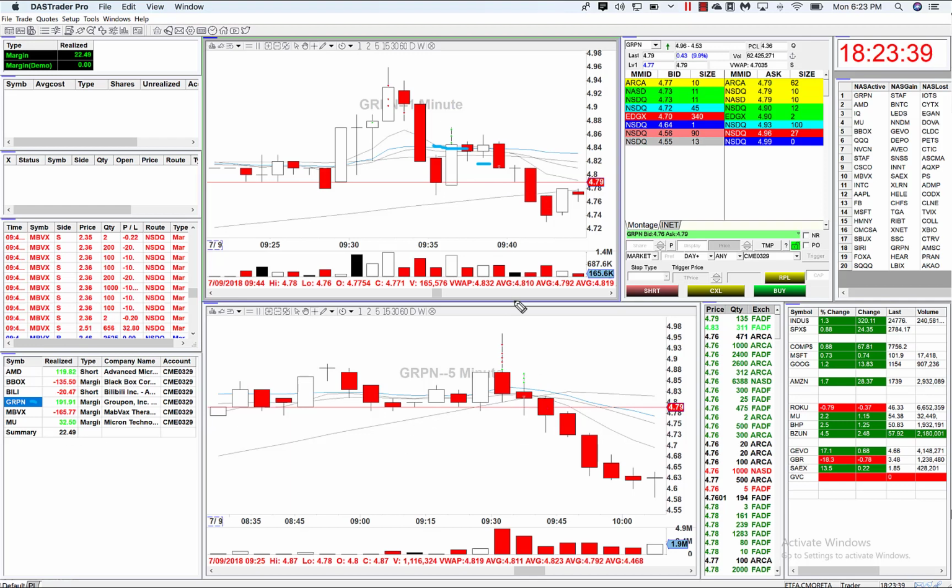And then what happens a few minutes later just shows me the reason why it's always a good choice to stop out when things are not going your way. This thing just continued to drop. This would have been a good short here once it lost this low of the day, but I was watching something else, so I didn't take this trade.